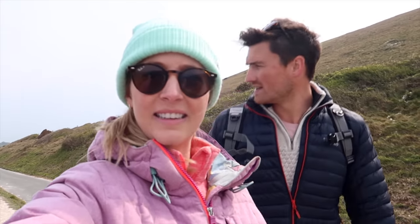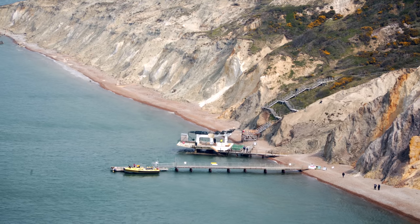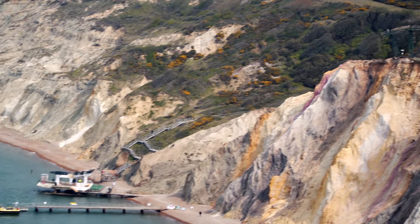There is also a chair lift that can take you down to the bottom. So you probably won't, well, you might not see that. That's like £8 each return. So we probably won't do that. You can walk it.